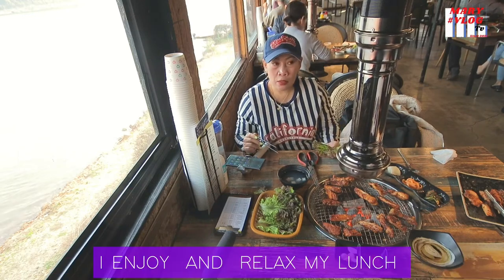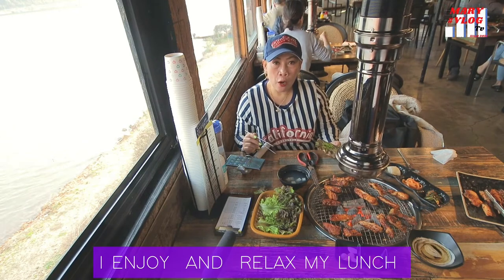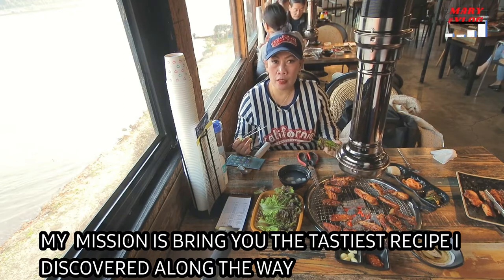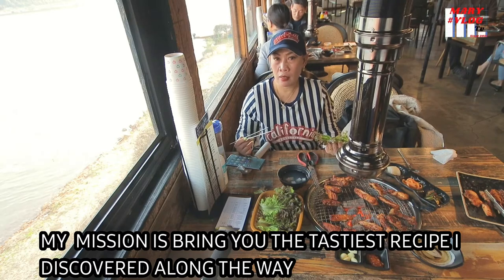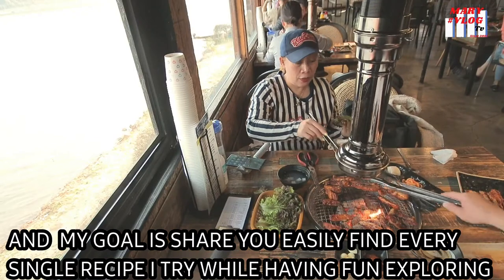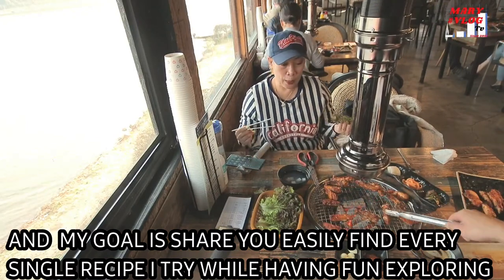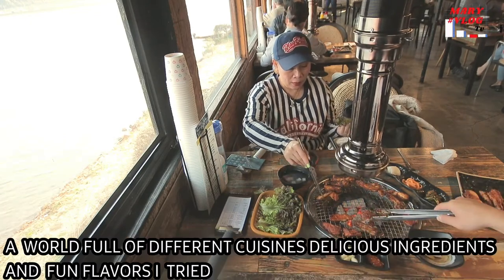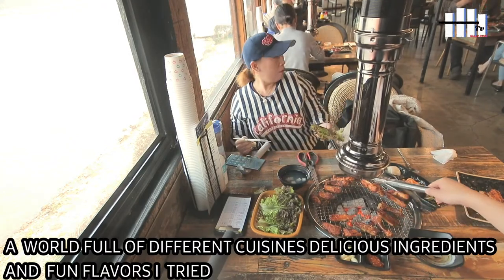I'm here in Chungcheong province, I think. I traveled one hour from my home to come this way. So my mission is to bring you the tastiest recipes I discover along the way. And this restaurant was very nice because of the view on my right side. My goal is to share every single recipe I try while having fun exploring a world full of different cuisines, delicious ingredients, and fun flavors.